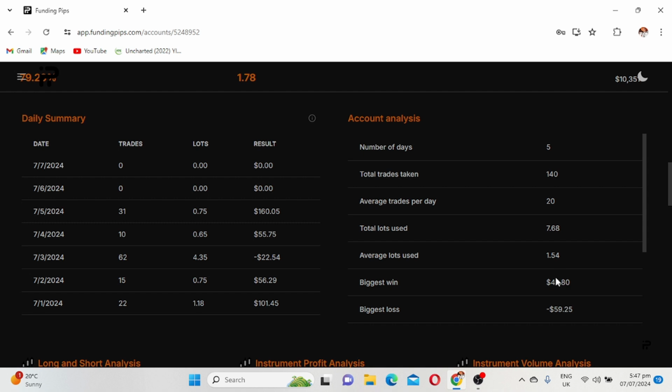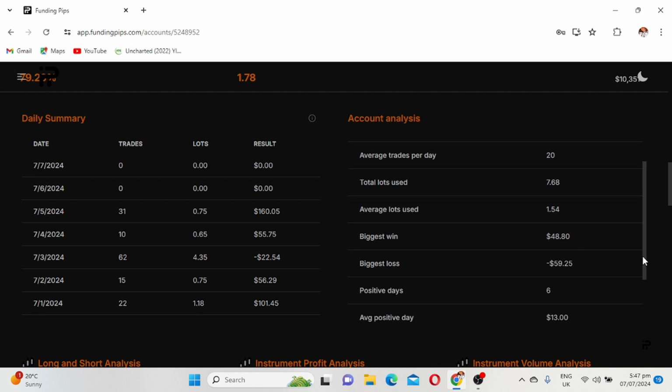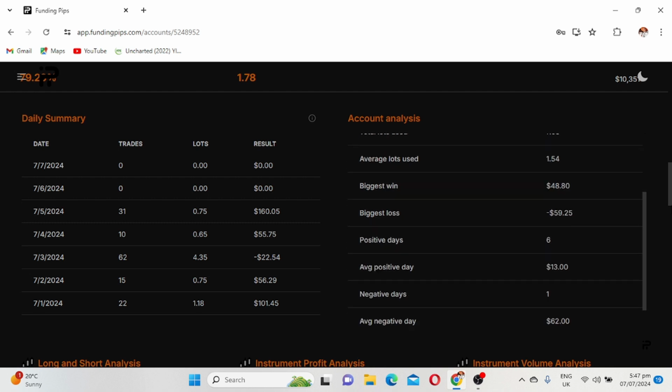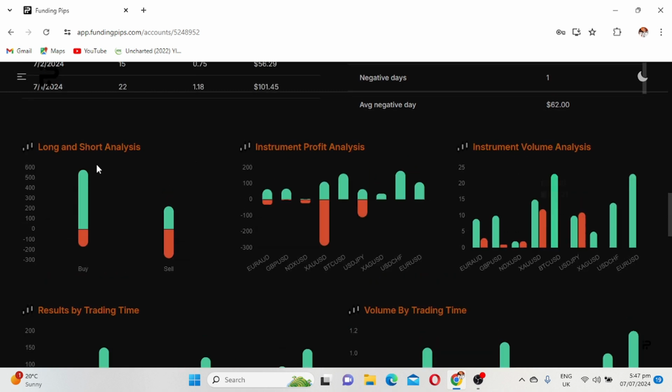Biggest win is 48 US dollars, and biggest loss is 59. This 59, I took a bigger loss on Friday. It was NFP. Yeah, it was NFP. Positive days, it was 6 days, guys, as you can see there. Negative days, it was only 1 day. That's why I took a bigger loss on gold, guys.